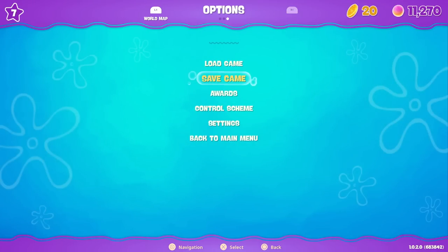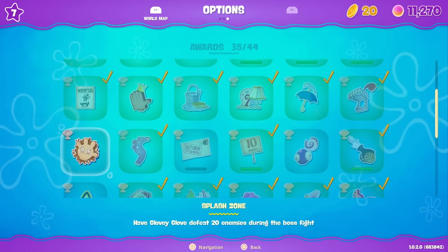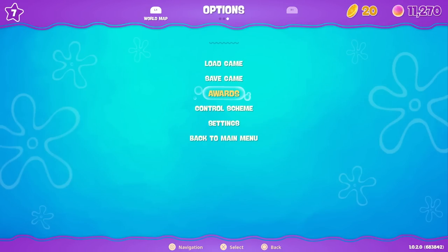Oh my goodness. So let's see what our next award is. Down this way, have Glovey defeat 20 enemies during the boss fight. I don't quite know how he's gonna do that, but we'll give it a try.